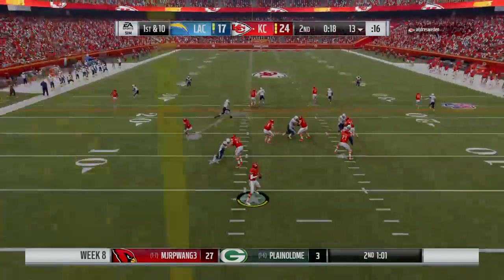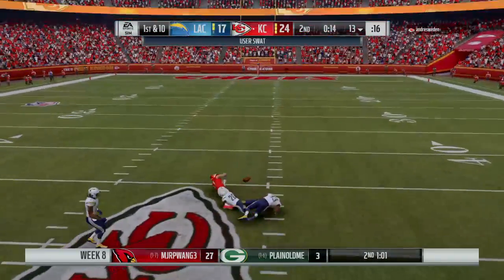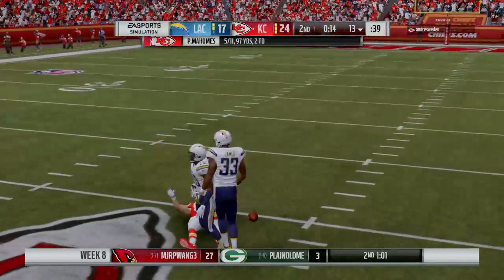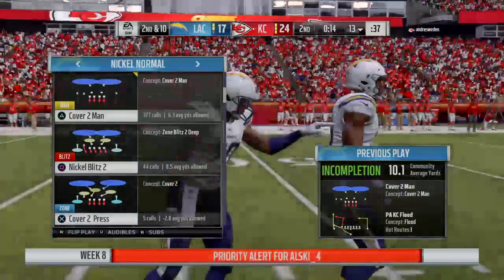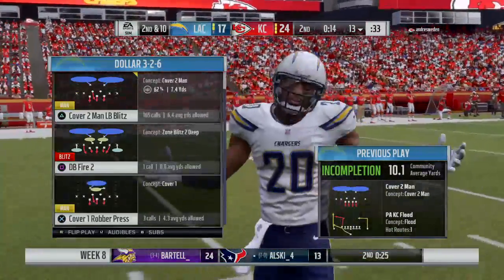So after the INT, here's Mahomes. Looking for Kelsey on the deep ball. That'll be incomplete as the clock will stop with 14 seconds remaining. The tight end Kelsey was the intended target, and now it's 2nd down.